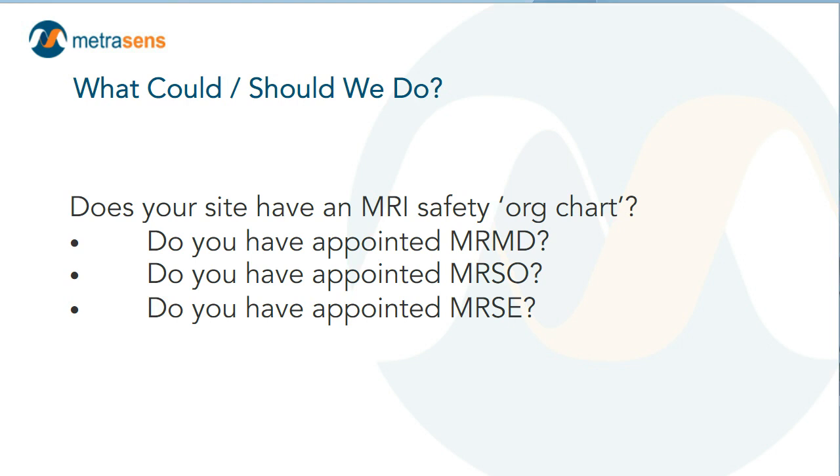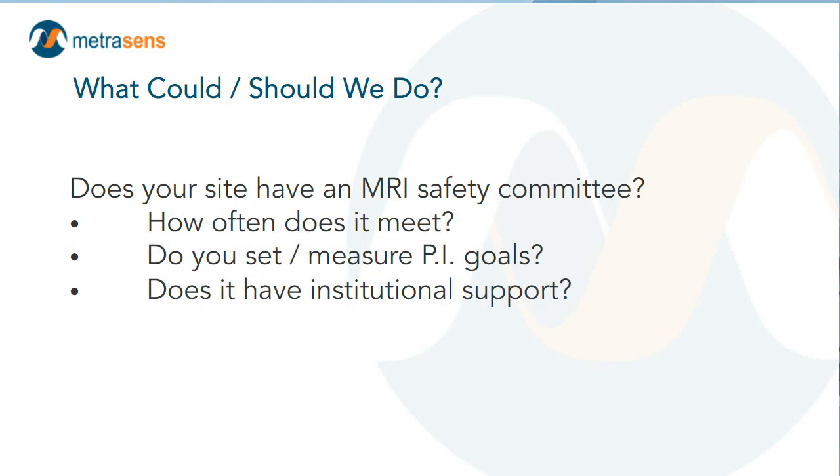Again, a parallel to ionizing radiation safety. Consider whether you want to have an MRI safety committee. I recommend it. I recommend that you take as a minimum sort of the model of an ionizing radiation safety committee, that it should meet quarterly, that you should set and measure performance improvement goals. How are you doing? How do you want to be doing? How do you measure performance in terms of safety?